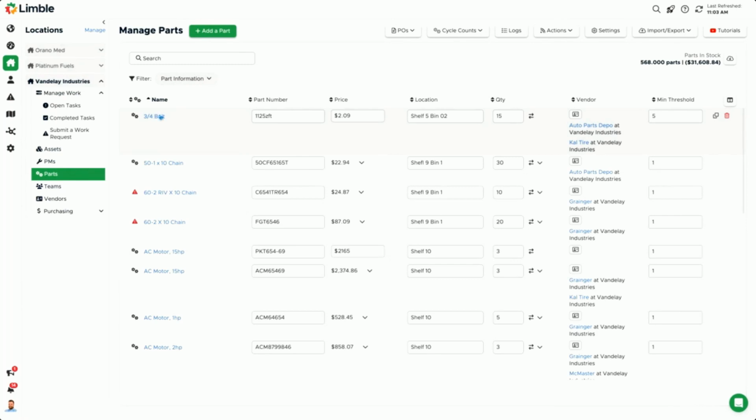But I just want to point out for those of you who are already using Limble, a lot of times when we're doing implementations or I'm talking with our users in the field, they don't realize that you can actually customize this window here. If you click on this button, I can choose what fields of my parts I actually want to display on here. And this is also customized to the user who's logging in. So maybe you as just a line manager want to see one view and your parts manager wants to see a different view. Each of you can customize that view yourself.